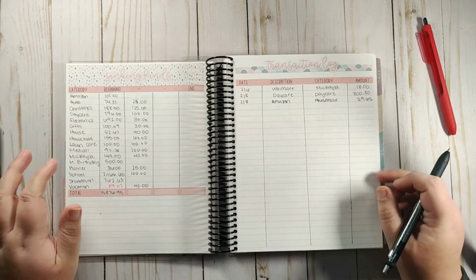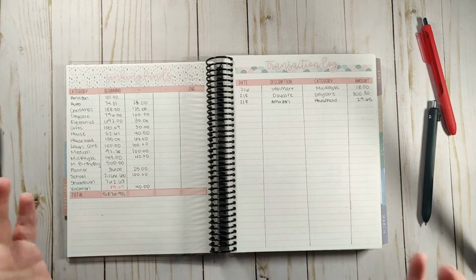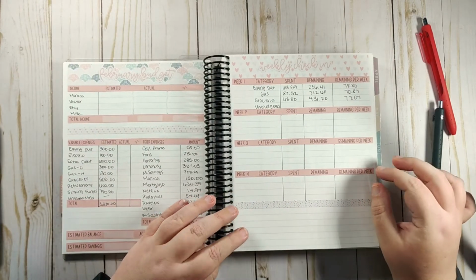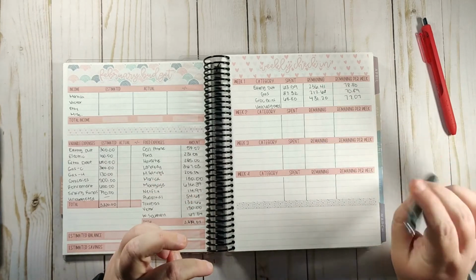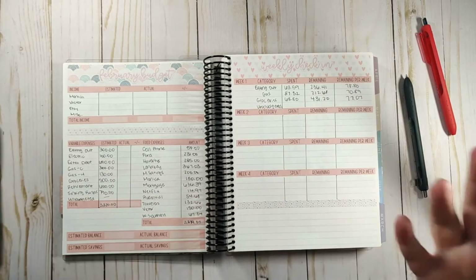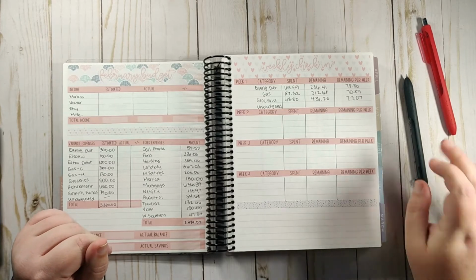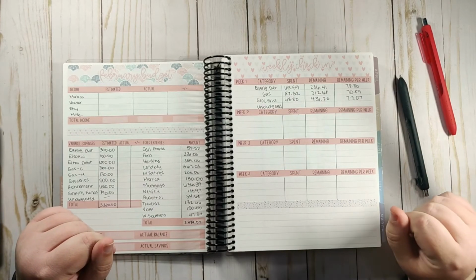If you've been around for a while, you know that for the last couple of months, we've really struggled with eating out. And it's just been hard to keep that under control. So I'm really excited that we still have $78 per week for eating out. Things are looking good for us to be able to stay within budget, because we need to stay within budget for this. And things are looking good with groceries and gas too.